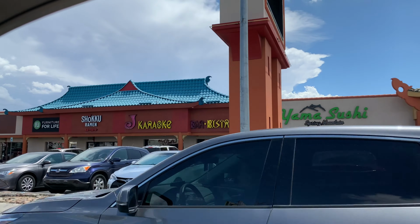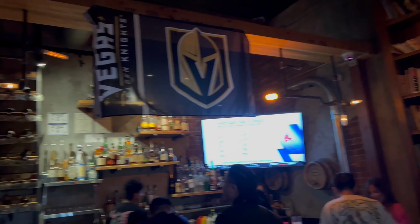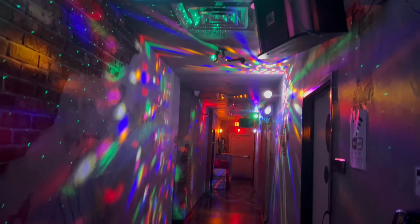Now guys, we had a good time at 702 Karaoke, but J Karaoke was so much better. The vibe in there is, I mean, it's like a club. They were playing lots of hip hop music in there, and they got the lights going and everything, and the staff was really nice, and they even hooked us up with a few things.